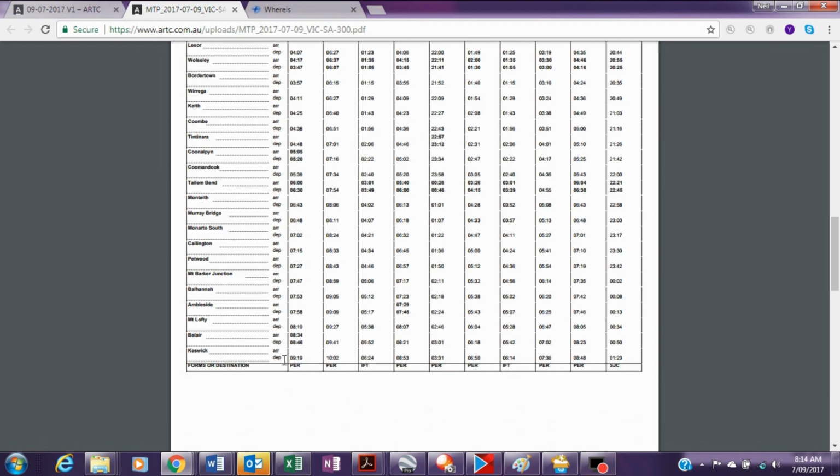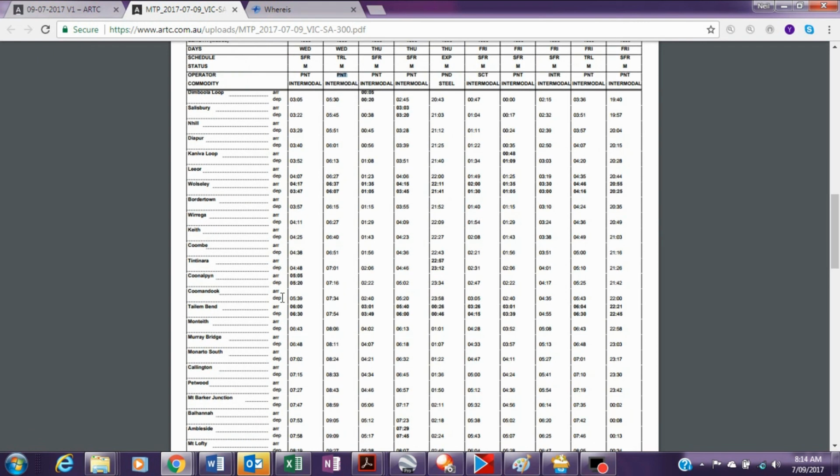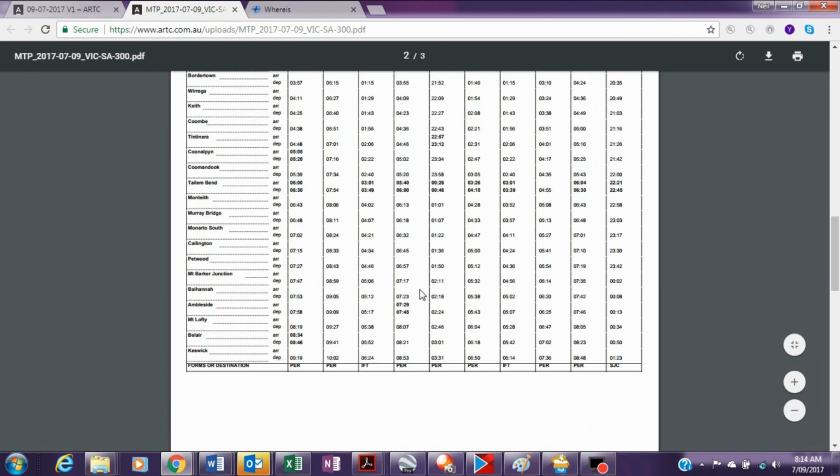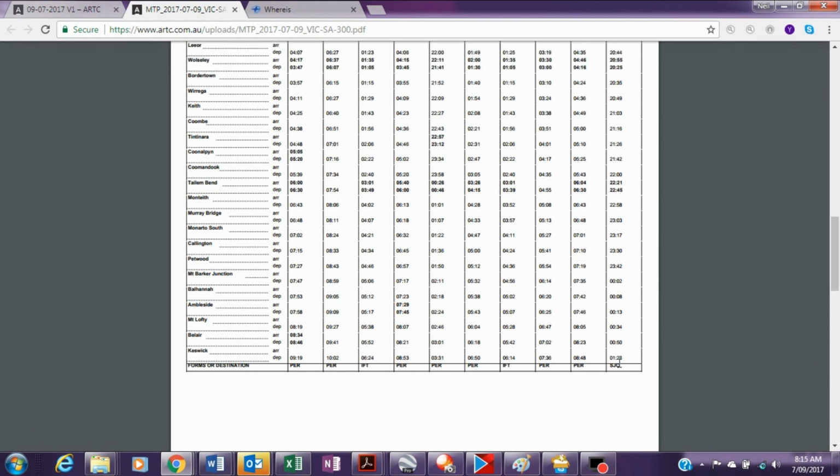The other thing to notice is that the trains through the Adelaide metropolitan area, this is Wednesday, Thursday and Friday, are all passing through Adelaide in the early morning. So this is arriving at 9 o'clock, 10 o'clock, 6 o'clock in the morning, 8 o'clock in the morning, 3 o'clock in the morning, 6 o'clock, 7 o'clock, 8 o'clock, 1 past midnight in the morning.